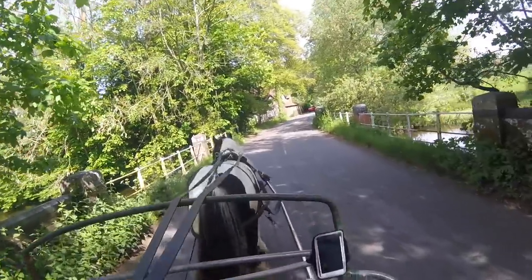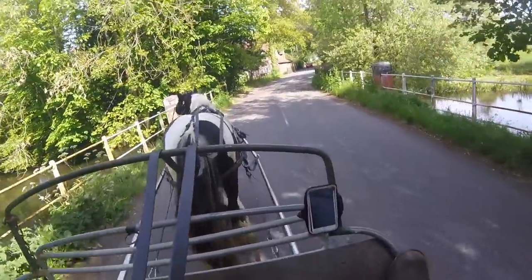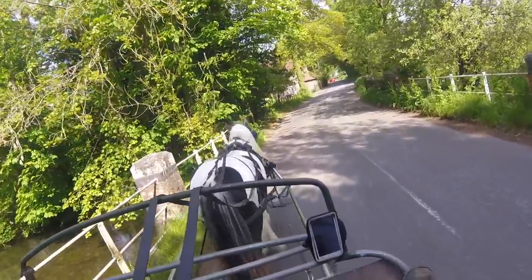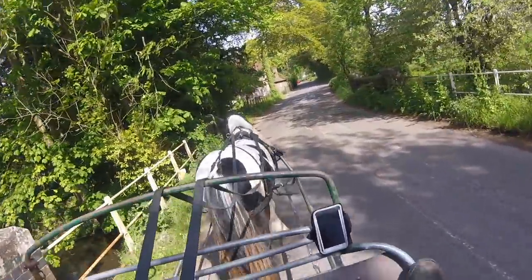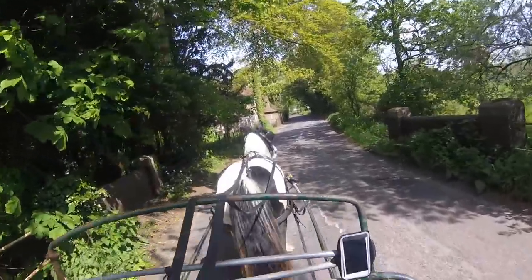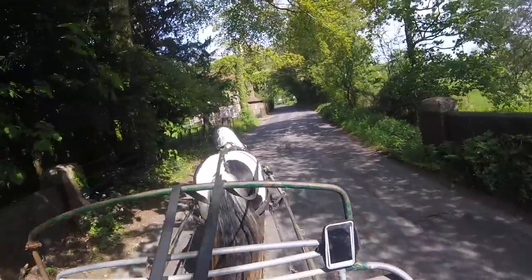Right, my darling. So, come up. There's my darling. That's my little baby girl. That was nice. That little moorhen there just went, made a splash across the water. She didn't take any notice, that's good.